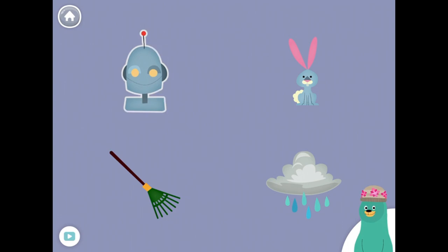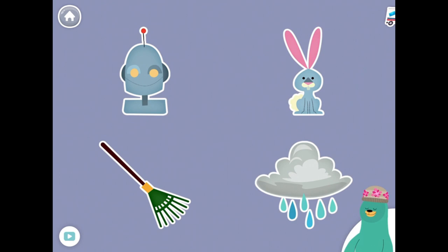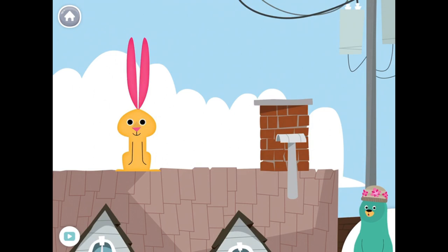All of these things start with the r sound. Tap them all and listen to the r sound at the beginning. Robot. Rabbit. Rake. Rain. Good work! Drag all the things that start with the r sound to the rabbit.